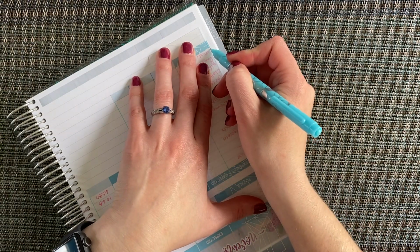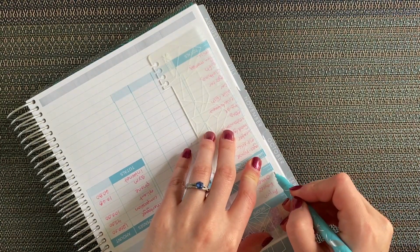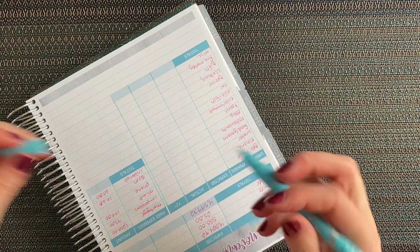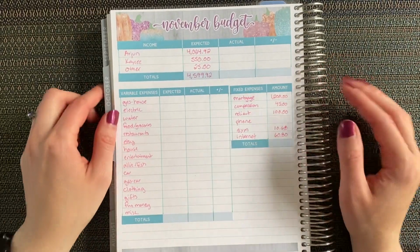I also bought a Cultivate What Matters planner. I really like them. I had one of those for this year, so I bought the 2022 one too. It's like a goal planner, so I have that for next year also.